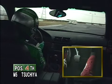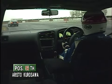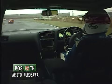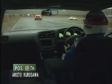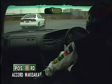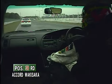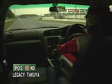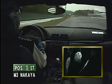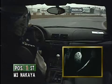It's heavy. This front end is cumbersome. I can't get it to turn into the corners. Gansan in there with an automatic, doing quite well with it. Whoa! What happened there? The VSC works where it shouldn't. The Euro R did well in the infield, but on the straight, the Legacy is humming along fast. The M3 is fast too. The M3's fast, but is that some understeering on the final corner?